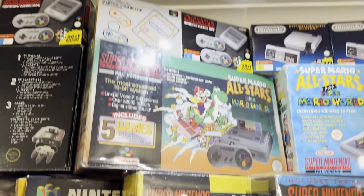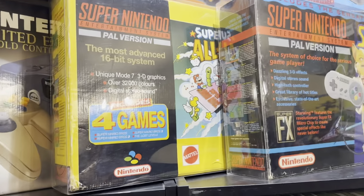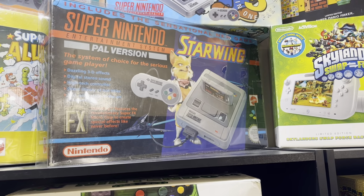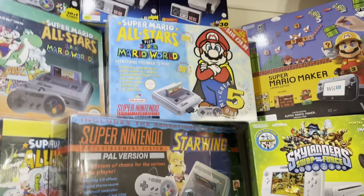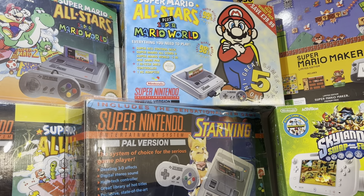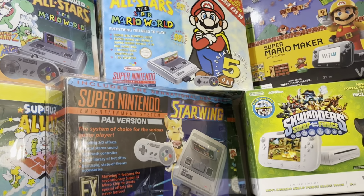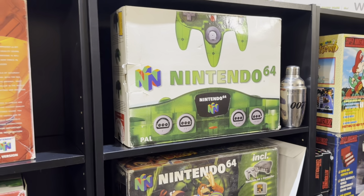Moving above that, we've got some NES minis, some SNES minis looking cool. Super Mario All-Stars, like a green pack. Below that, we've got the long yellow one, sort of hidden behind here. We've got the Super Nintendo Star Wing pack as well. Looks really cool. Above that, I love the retro artwork on this one. Big box, Super Mario All-Stars plus Super Mario World. Everything you need to play bundle. Looks fantastic.